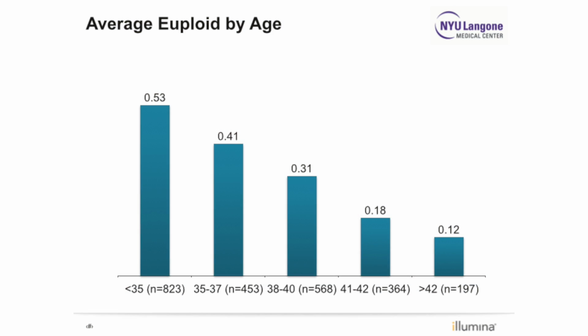So if you look at our experience and you look at the average percent of chromosomally normal embryos after biopsy and look at it by age, it's remarkably similar to the age-related decline in pregnancy rate that you see with unscreened embryos, because it explains the age-related decline in pregnancy rate.